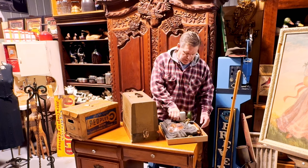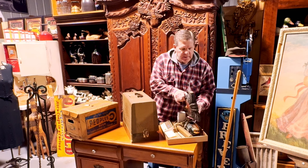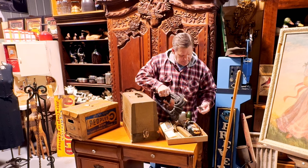So this is, you can see it's a carving. It's got a bent nail, hanging on a nail, another nail, I suppose. It's cracked here, but the pieces are here. Off, but it's a clean break. We'll drop in some wood glue, boom.